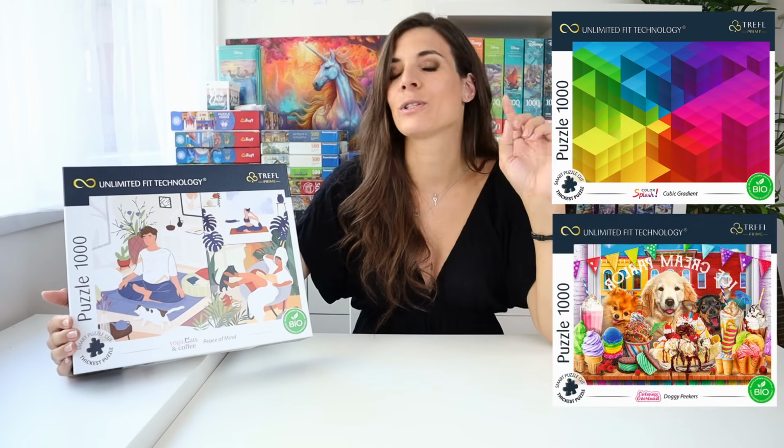I'm gonna try to find the other 2 puzzles that were available. I know one of them was like the gradient blocks or something, but I forgot what the 4th one was. I'm gonna try to find it. So I can show you what we chose out of the options and you can tell me if you would have chosen the same thing.